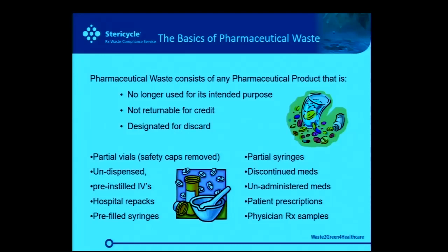Unless it has HIPAA information, and then you would need to take that label off or black it out or do whatever your hospital policy is for that. So basically, if a drug has been used for its intended purpose, if you cannot return it to a distributor for credit, and you've determined that those two things can't happen, and that it is more than 3% by volume, it needs to be discarded as pharmaceutical waste. Does anybody have any questions about that?